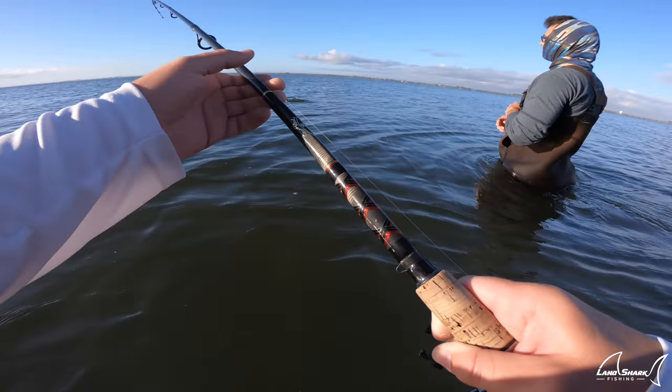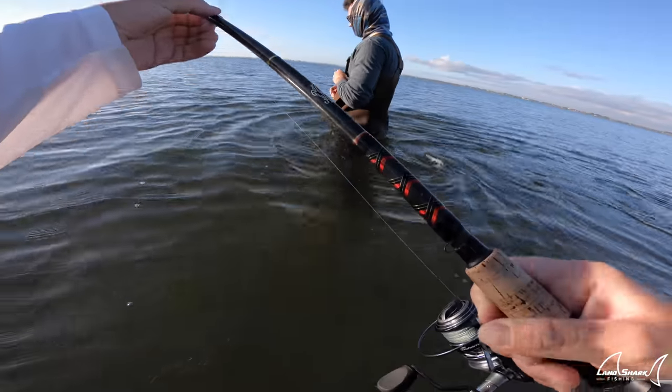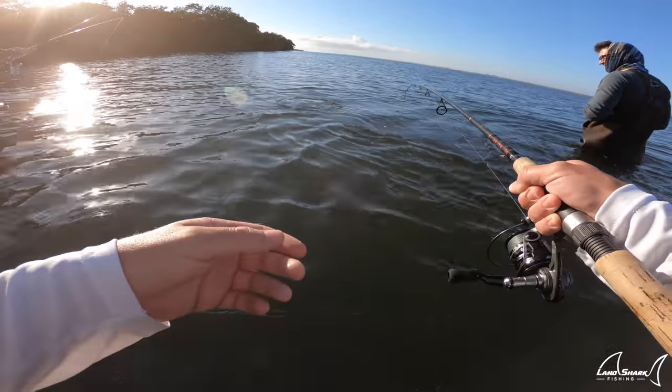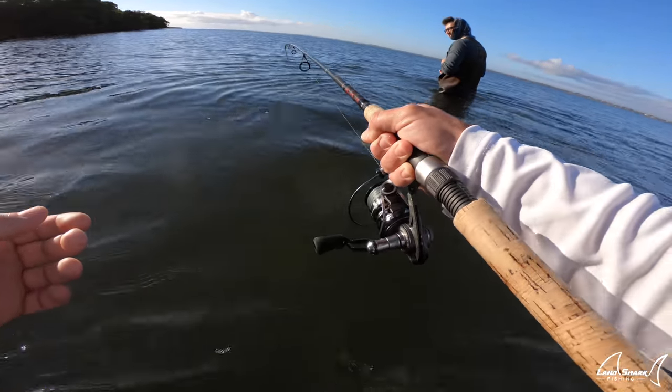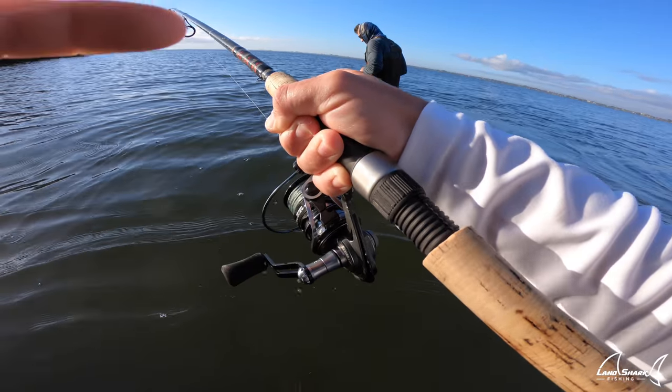Dude, it's a big, giant one. Should we try to beach him? It's a big one! I'm freaking out and I'm not even catching him. He's like the striper, dude. This thing's massive.